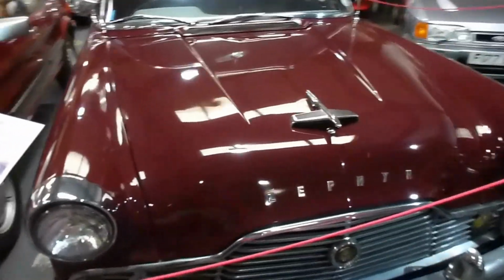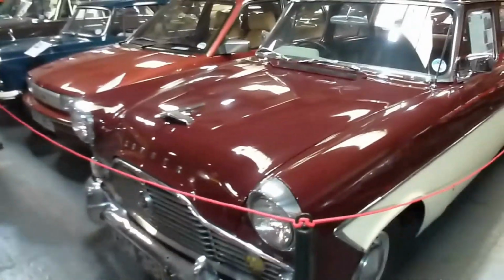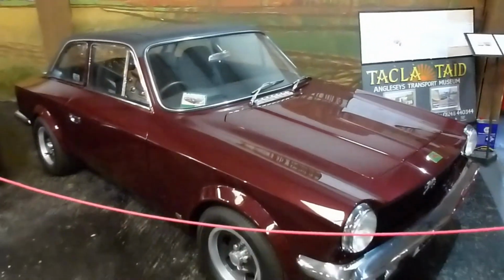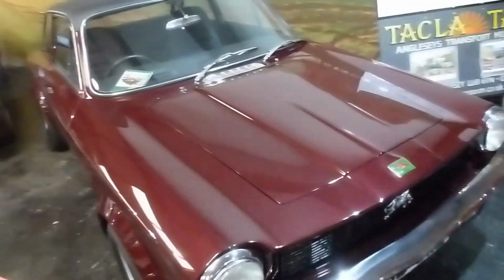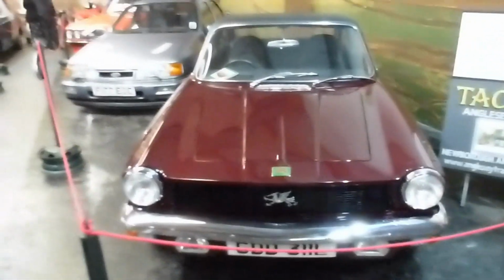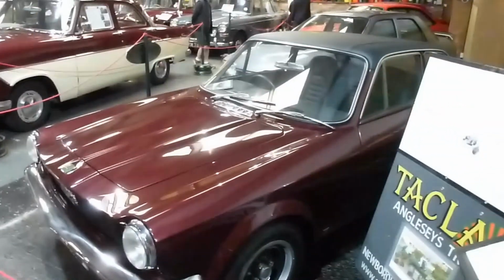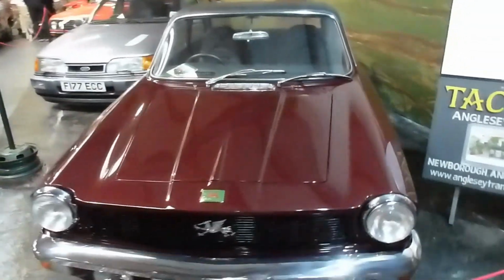1964 Zephyr. Quite an appropriate car, the Gilburn. The Gilburn Invader. Built in Wales, of course. Ford engine, fiberglass bodies. And it's an Invader Mark III. Nice colour. Lovely shine to it.